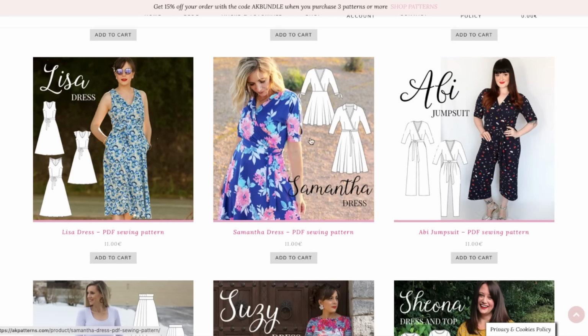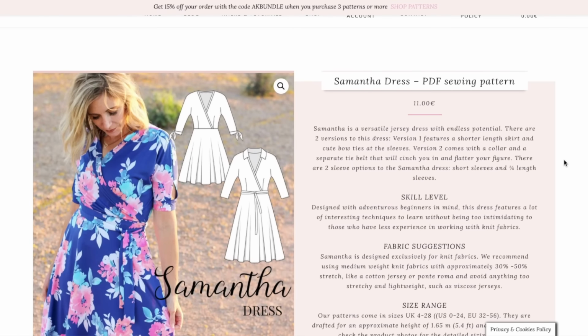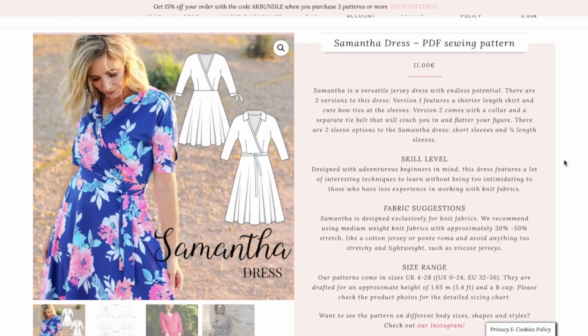Okay, Samantha. Samantha is cute. I imagine, is it for jersey? Yeah. So this is probably going to be a very similar block to the Whitney with the scallops. Similar fit. This one does not have set-in sleeves though, so that's one thing that I'm noticing. I do adore a wrap dress with a collar though, so Samantha is a versatile jersey dress with endless potential. There are two versions: shorter length and cute bow ties at the sleeves, or a collar and separate tie belt that will cinch you in and flatter your figure. So it's a faux wrap dress. So it's really nothing like the Whitney. Maybe the bodice is based off of that block, but maybe not.